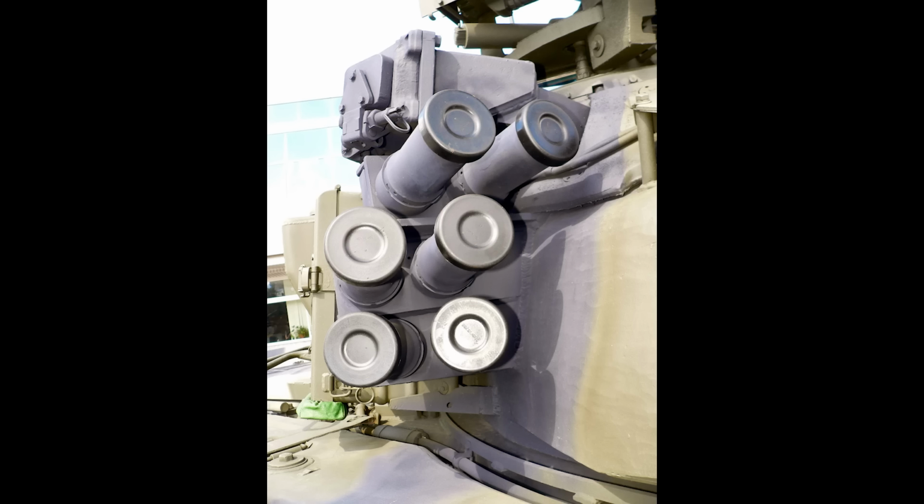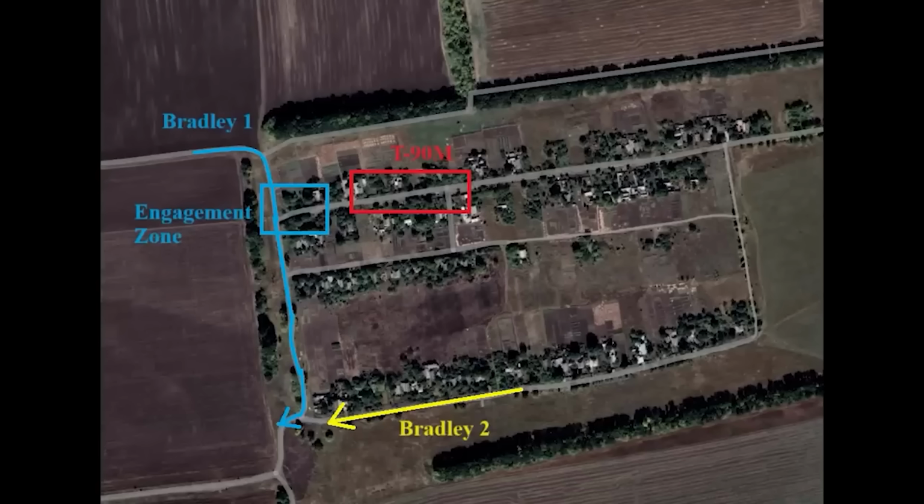So, we went through the geolocation of this little skirmish before, but for people who didn't see my original video, I'm going to put it here as well. So let's see where exactly this duel took place. It will come as no surprise to find that this is in Stepover. We've seen Bradleys operating here a lot. The T-90M was manoeuvring and active in and around the red box.